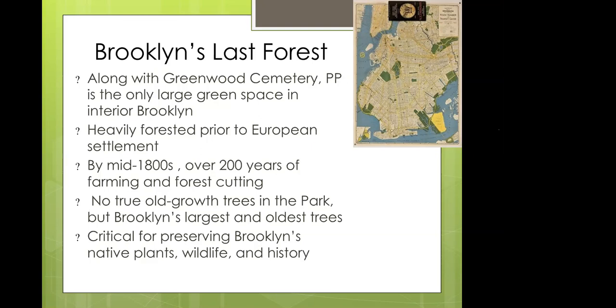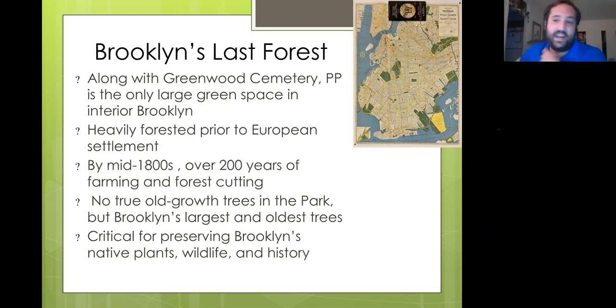Prospect Park is often called Brooklyn's last forest. And again, it's not continuous ancient forest, but it is by far the largest, oldest block of woodland really left in the interior of Brooklyn. If you look on the map, it really is all concrete in the interior of the borough, except for Greenwood Cemetery and Prospect Park. And Prospect Park is more heavily forested. All of Brooklyn was forested, of course, prior to European settlement. Although as you move east, you start getting into prairie as well, which is interesting, but that's another story.